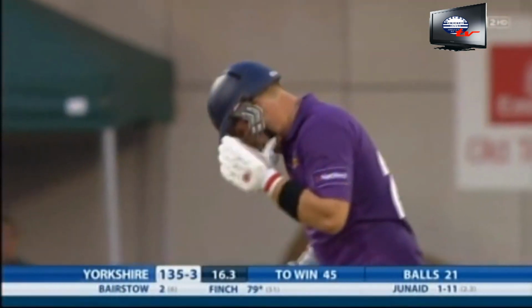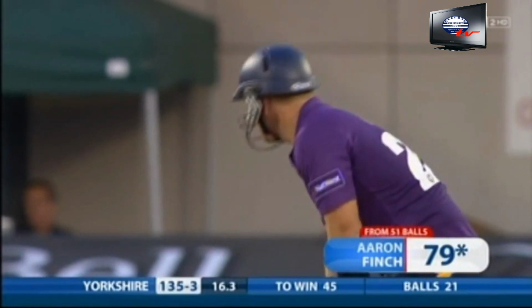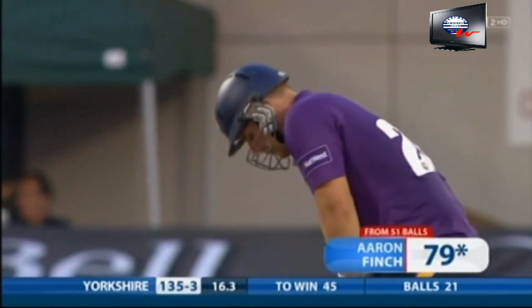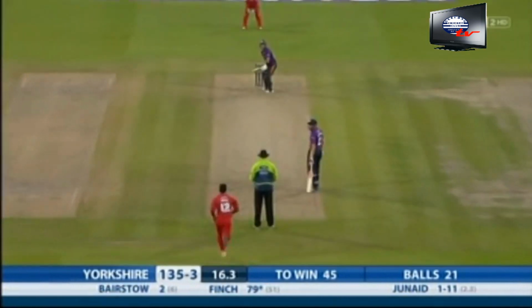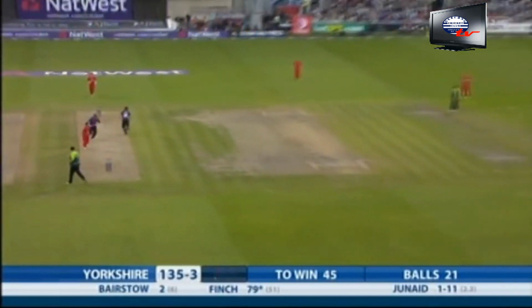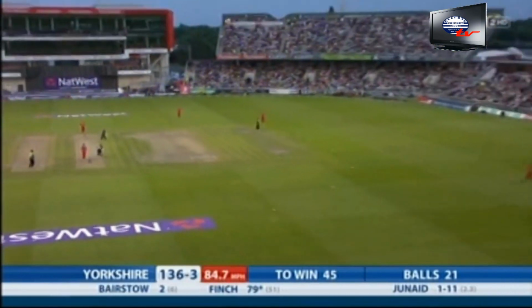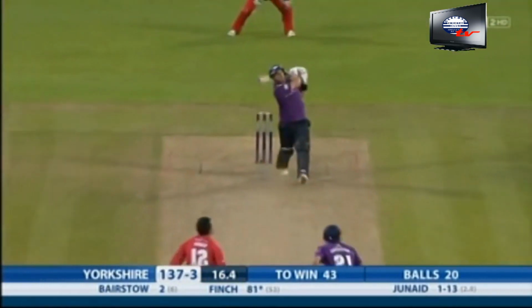Extremely confident. Look at him shifting around the ground, looking leg side, offside. Three deliveries for Junaid Khan in the 17th over. Oh, what a yorker that is, they look for two. Run back, Johnny Bairstow, very quick, excellent. Keep an eye on Johnny Bairstow as well, backing up if he's going to get a flyer.